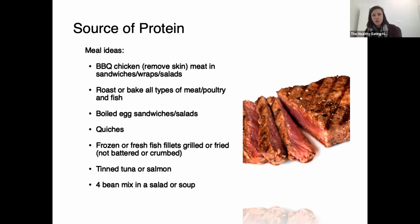Baked or roast forms of meat. I always like to think that if I'm going to be baking or roasting one component of my meal, like the vegetables, I may as well do the protein in a similar way, and that cuts down on cooking and cleanup as well. Boiled eggs made into sandwiches or salads, eggs used in things like quiches, using frozen or fresh fish fillets, there's a tongue twister for you.